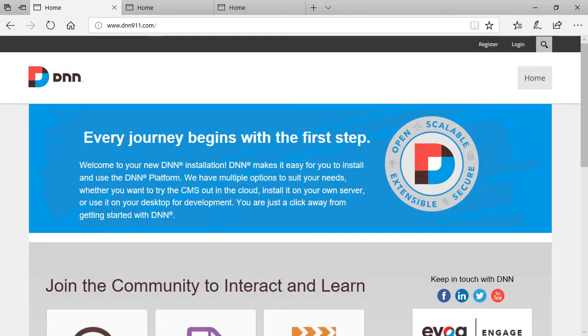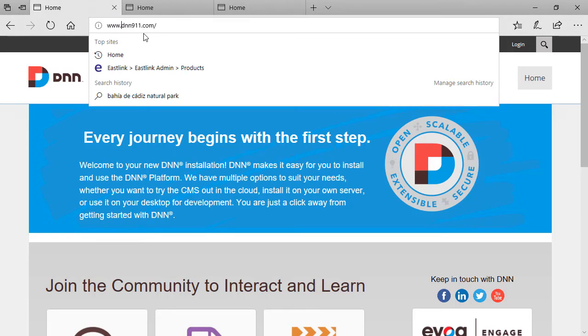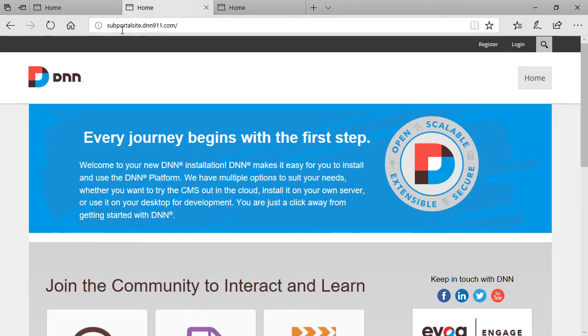Okay, so the goal here is to have a single sign-on across multiple subdomains of the same domain, of the same site. In our case here, I have a domain called DNN911.com, and then it has a subdomain called subportalsite.dnn911.com. The idea is to be able to log in to this one and automatically be logged into the second one as well. Now, when you combine last week's tip, which was about sharing users across portals, with this one, you'll be able to fully achieve single sign-on. So today, it's just about the single sign-on. The modification that you have to do is very minor.